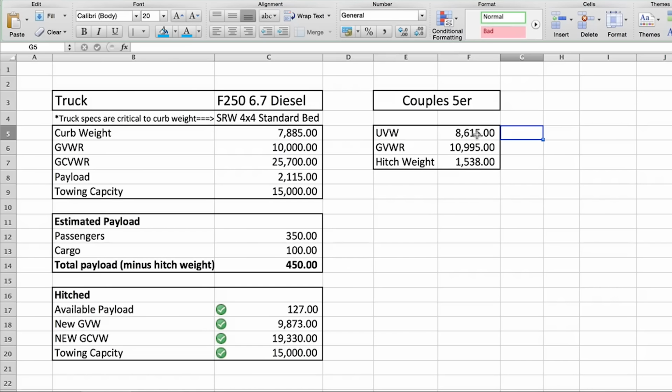Now, just for fun, let's go back to this truck, the 3/4 ton F250, and let's hook up to a standard 5th wheel, maybe for like a 29-footer for a couple. So the 5th wheel for this example has an unloaded weight of 8,600, a gross weight of 10,995, and a hitch weight of 1,538. With a 3/4 ton truck, and it's a couple, so 350 pounds, 100 pounds in the bed, maybe even less than that. We have available payload. We're under our GVWR, we're under our combined GVWR, and we're under our towing capacity.